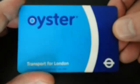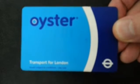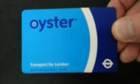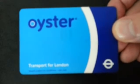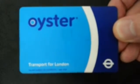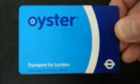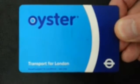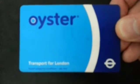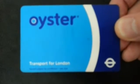It's pretty simple to top up. Once you've got your card, it's basically like topping up your mobile phone. You just take your card in and tell them how much you want on it, say £10, and they'll put £10 on it for you, or £20 maybe. They can even put a weekly bus pass on it if you wanted to, but it probably costs less to pay as you go.